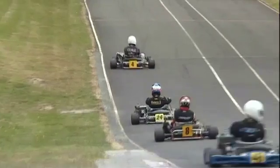There's young Mitch Brown. He's recently made the step up into the senior class in KZ2, just losing a position there to the 4 of Daniel Colville, who's another youngster, not too long in the senior ranks. 24 also going by there as well, and that is Jason Faint from Australia. Yeah, Jason Faint, he's made a return back to the sport. This is probably his first meeting of the year before he does the CIK Stars of Karting in Australia.